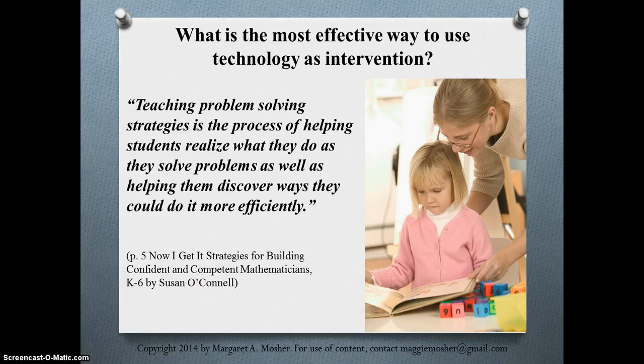One great quote from Now I Get It, Strategies for Building Confident and Competent Mathematicians was, teaching problem solving strategies is really the process of helping students realize what they do as they solve problems, as well as helping them discover ways they could do it more efficiently. So assistive technology should be breaking down tasks into steps for students and helping them to see the steps that it takes to get the answer. That is very helpful when we're looking at an assistive technology device, is that it provides multiple steps to help them to see how to get to their final goal.